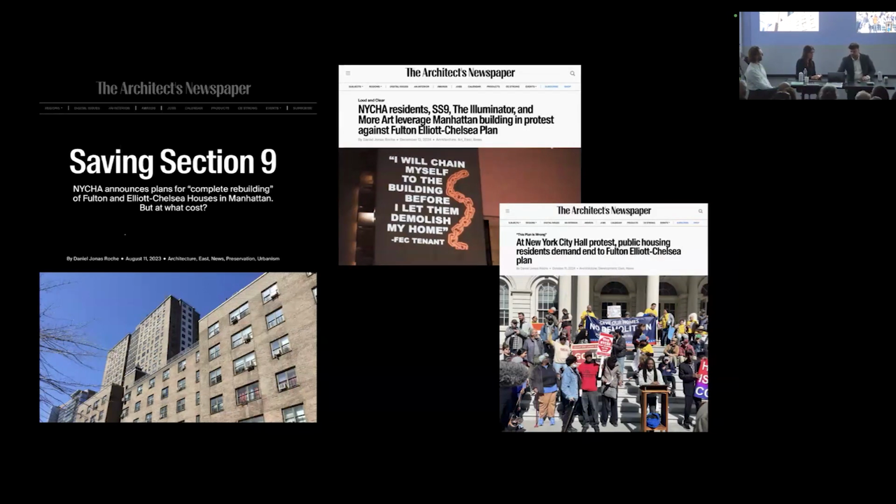I also cover a lot of the protests that people attend to stop that from happening. Recently, just a few months ago, the activist artist group More Art worked with residents of Fulton and Elliott Chelsea Houses to stage this protest art demonstration. One person said in a testimony, "I will chain myself to the building before I let them demolish my home." Just because I believe in naming names, the real estate company behind this project is related. The architects are Powell, Cook Fox, and it's not just them. It's a lot of people engaging in this kind of work in New York City. And this is a protest that I covered a few weeks ago, where people were calling upon Mayor Eric Adams to stop this from happening.